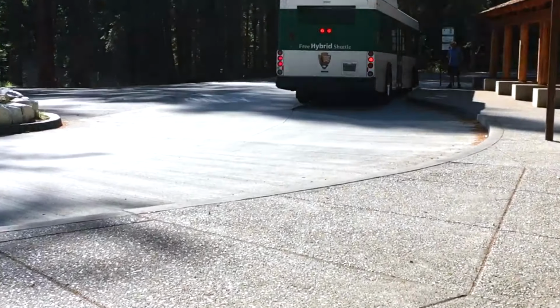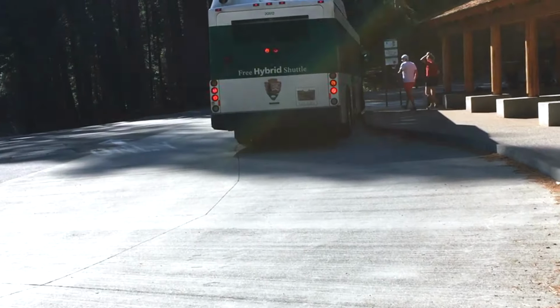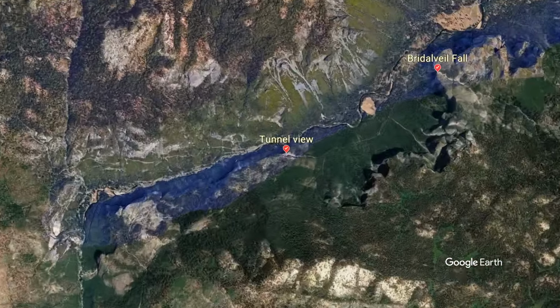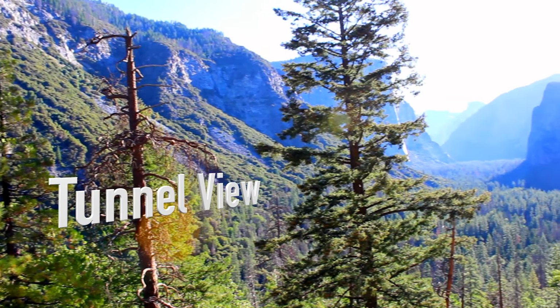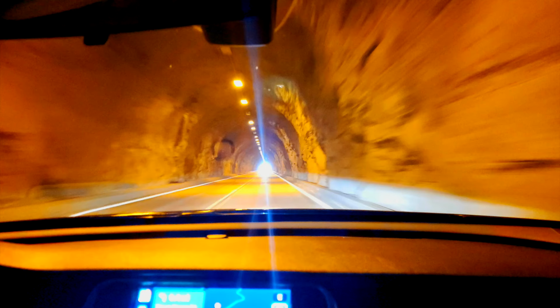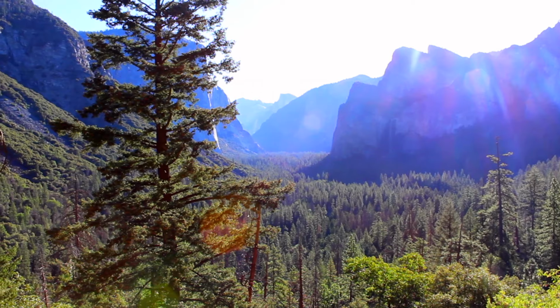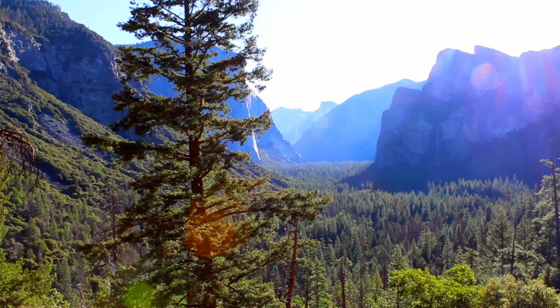We took the free shuttle back to the Mariposa Grove Welcome Plaza and continued on State Highway 41 to the Tunnel View Scenic Overlook. We were awestruck by the beautiful Yosemite from the tunnel view just outside the Wawona Tunnel. We saw beautiful forests, rocks on the sides, and incredible waterfalls.